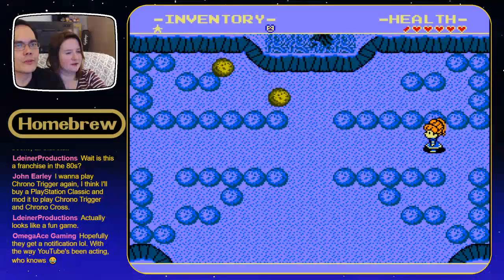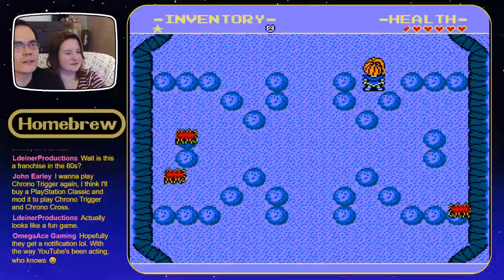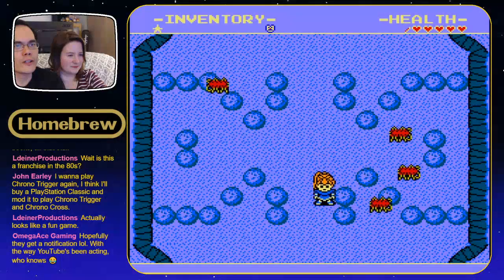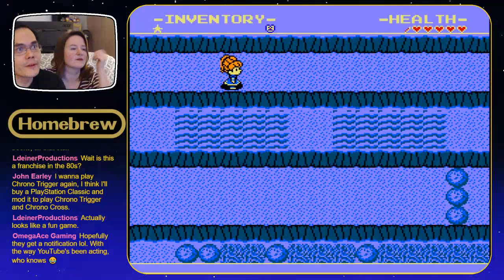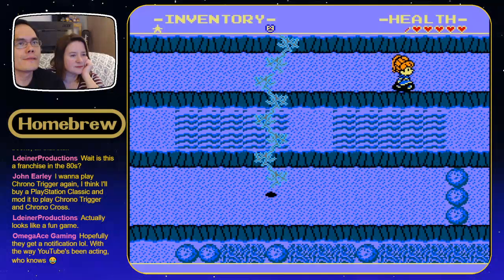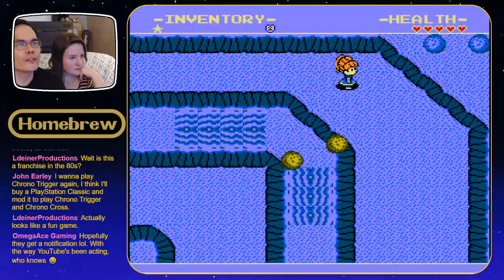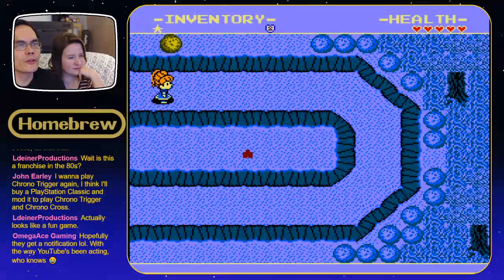All right, so I'm totally going the wrong way. I have to go back down here and back down to the right, I think. I think the only point of that was to get some hearts. But you burn so many hearts getting there. I don't know if in easy mode the hearts are dropping down or not. It might just be in hard mode that's happening.